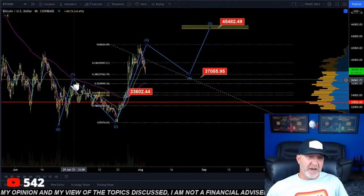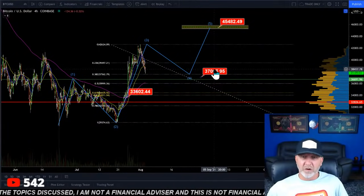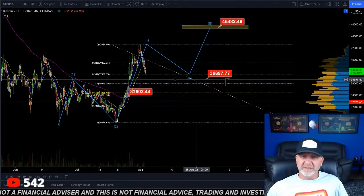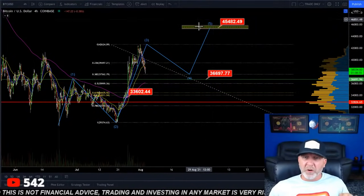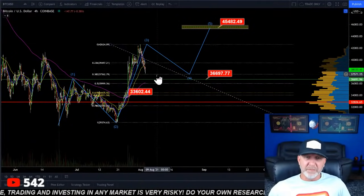So anyways, the top of this wave 1, if at any time this wave 4 goes below this 36.7 range, then that invalidates this count, and we're most likely not going to see the 45,000. Keep a close eye on this.